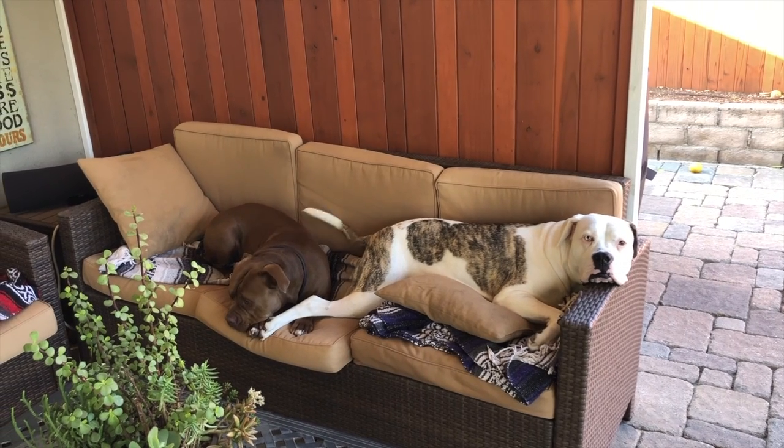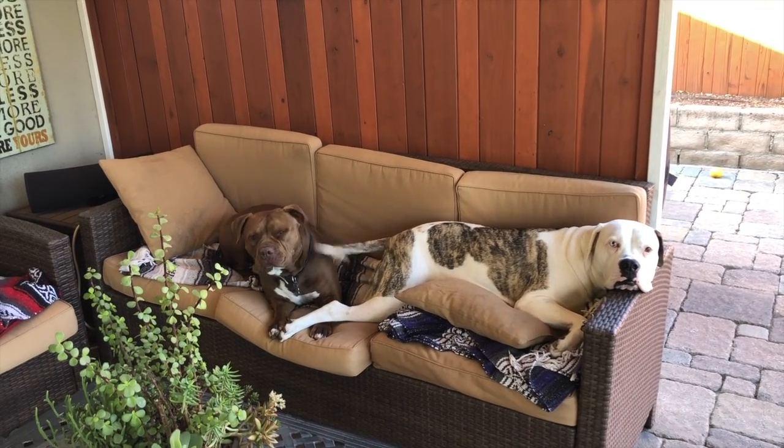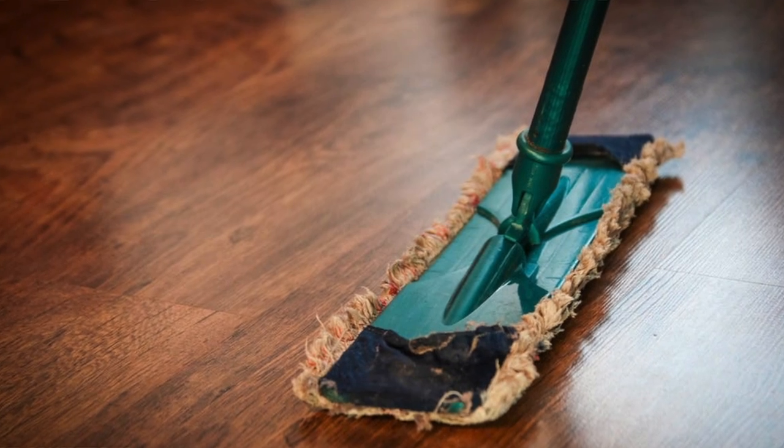The first thing I do is I go and snuggle with the dogs because they're pretty cute. They love lots of attention, so I go and snuggle with them for a little bit, walk around the backyard, and then there's housework, right?